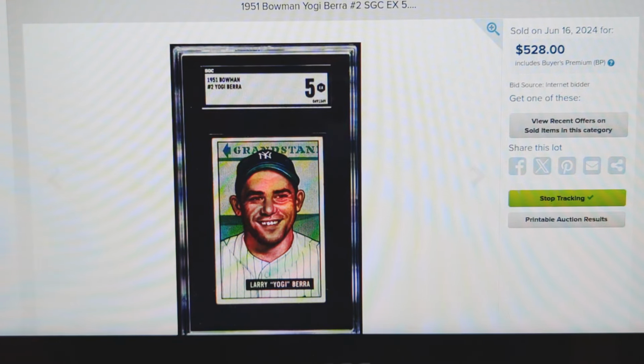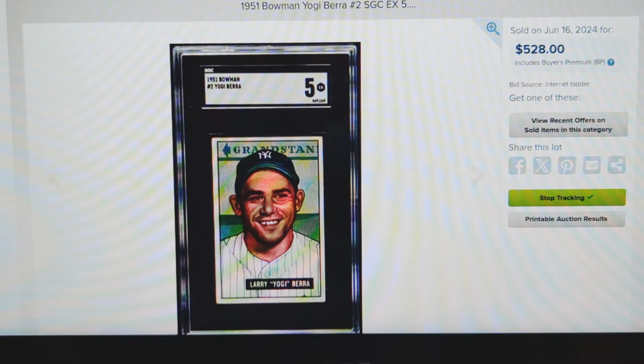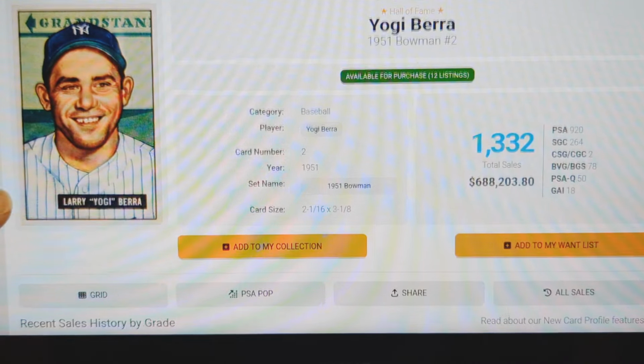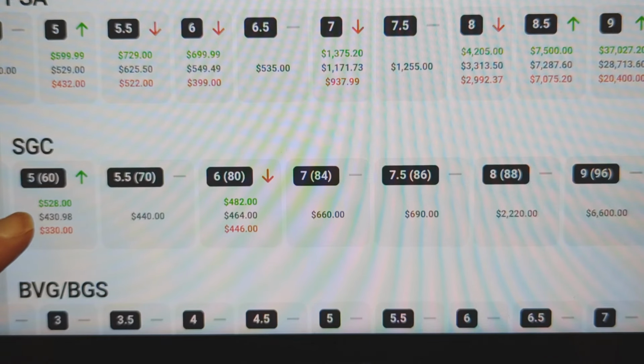So here's one that was just particularly interesting for me. It's a beautiful card. 1951 Bowman Yogi Berra in an SGC 5, a really nice example. You can see that it went for, with the buyer's premium, $528. Seemed like a big number to me when I saw that this morning, actually. Again, I'm recording this on Monday evening, June 17th, so a little less than 24 hours after the auction ended. Here's the VCP page for that 51 Bowman Yogi Berra. Let's see what an SGC 5 is currently averaging. As you can see here, it has been averaging $430, and that $528 was last night's winning bid on Heritage.